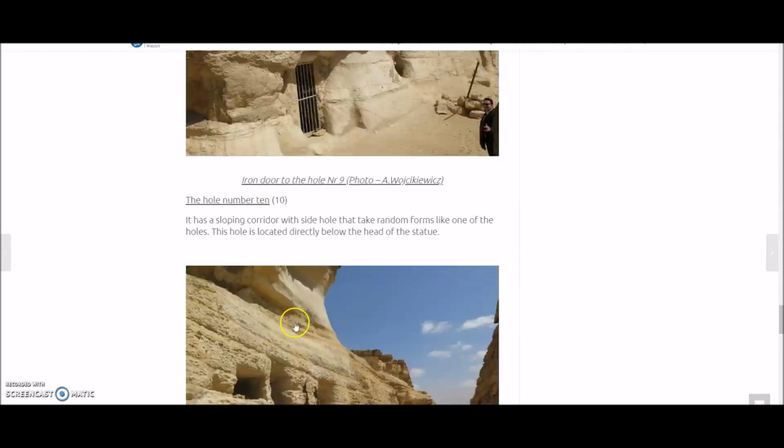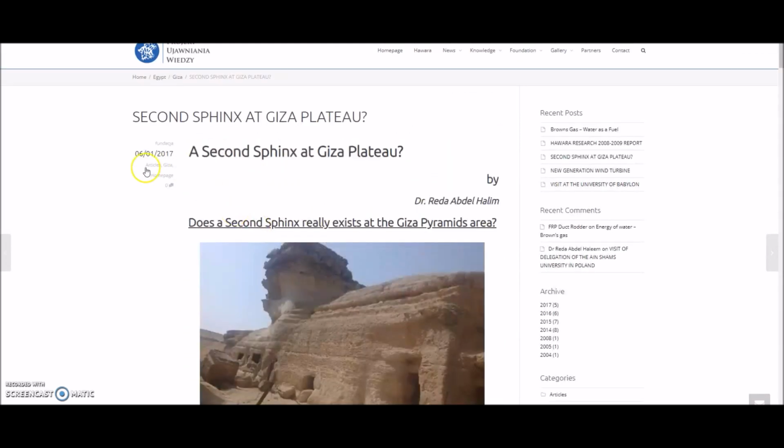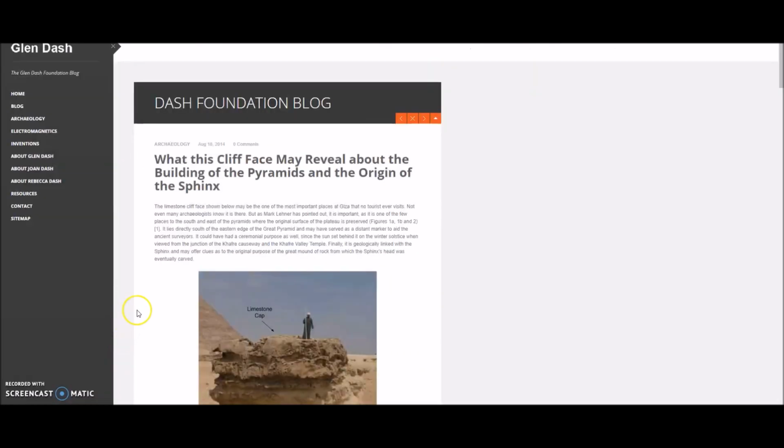So I highly recommend everyone check out this article. It's obviously the most recent article on the area. And to my knowledge, it is only one of 2 articles in existence specifically about it. The other being the Glenn Dash article. This is from 2014.